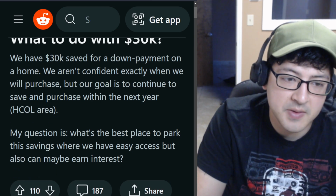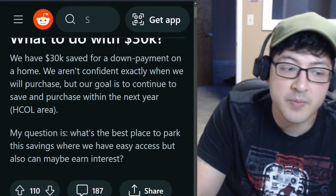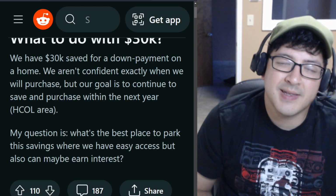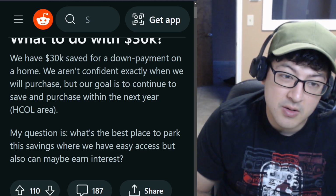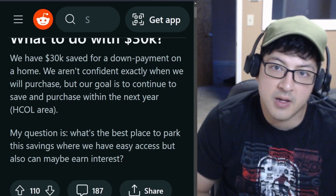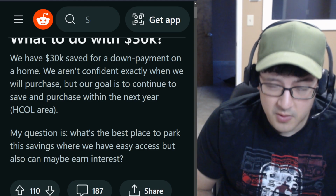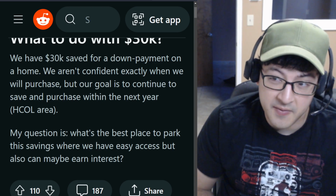My question is, what's the best place to park this savings where we have easy access, but also can maybe earn interest? Because this is such a short range of time, probably within like a year, maybe a little bit more, depending on the interest rates and all that, you'd probably want to just park this into a high yield savings account.